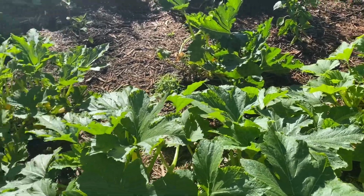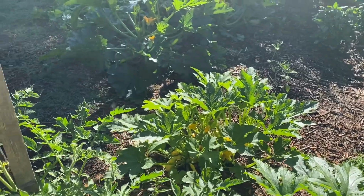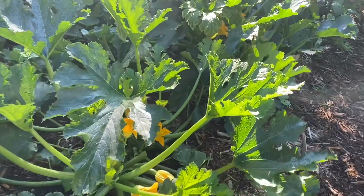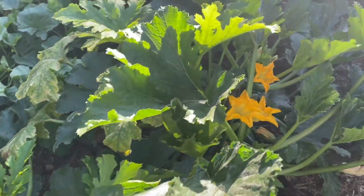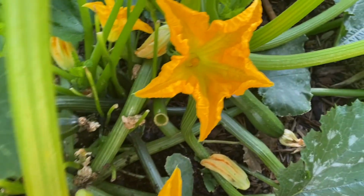And this is the summer squash down here. And then back over here, we have some zucchini. And I just picked a lot of this morning, but we still got more coming in.